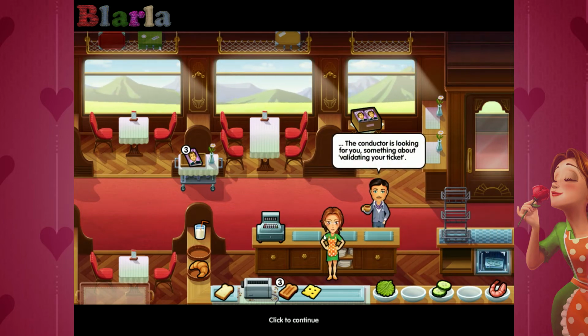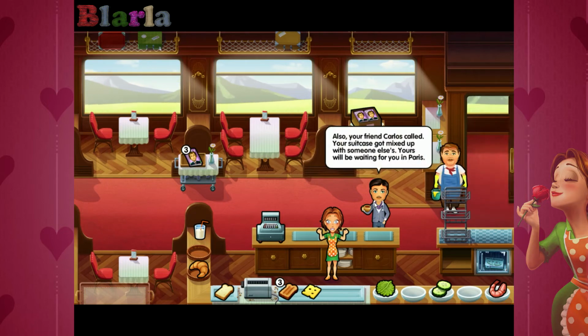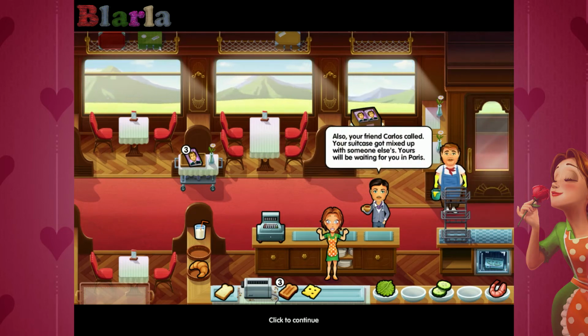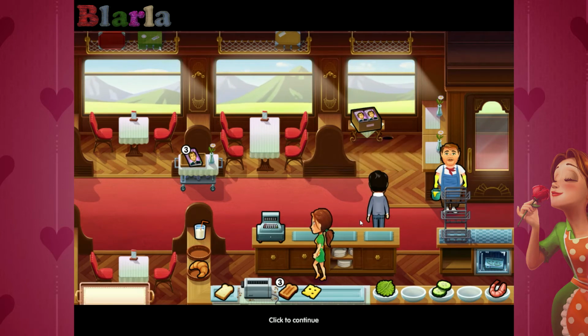The conductor is looking for you. Something about validating your ticket? You're a jackass. Also, your friend Carlos called. Your suitcase got mixed up with someone else's. Yours will be waiting for you in Paris. Not bad. A little bitter, perhaps.